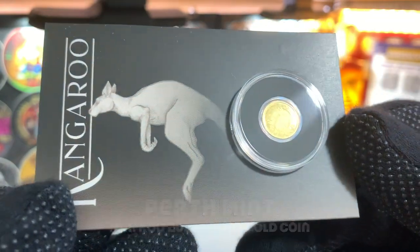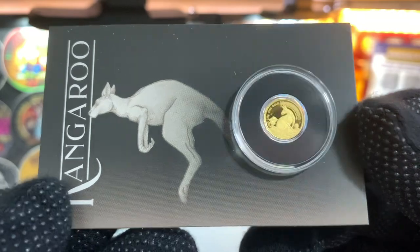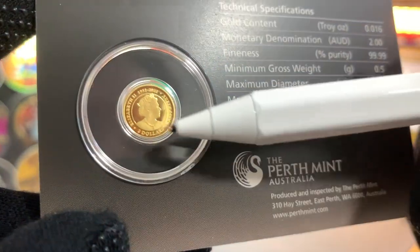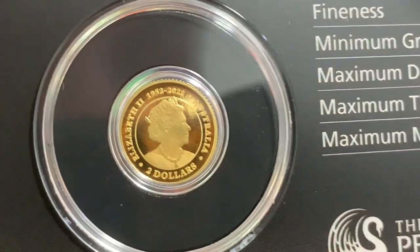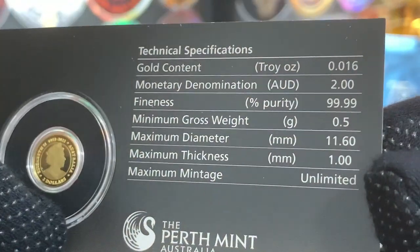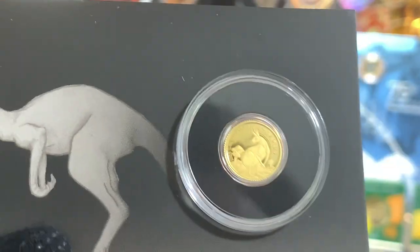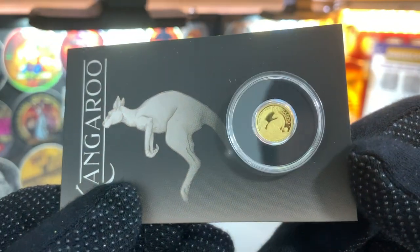Here we have a kangaroo half gram proof coin released by the Perth Mint for 2023. This is a collector coin. And the reason why I purchased this coin is because this coin features the memorial effigy of the Queen. Let me just zoom in, which has the years of her reign right above the portrait. The mintage for this coin is currently unlimited, although the Perth Mint will probably release the final mintage figures once production closed at the end of this year.